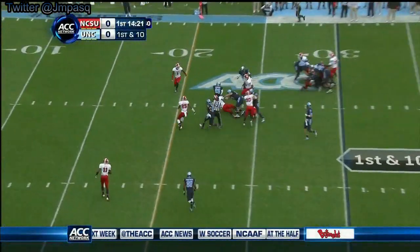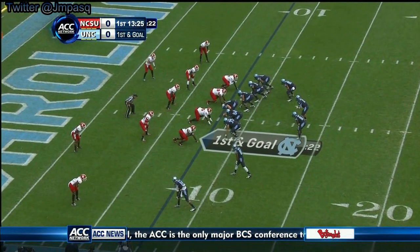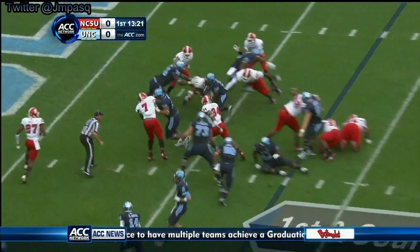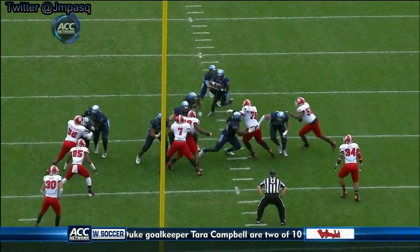Renner gives it straight ahead. This is Bernard. Bernard with a big gainer down. Clemens. First down, Tar Heels. This is Bernard. Finds a crease. Touchdown, North Carolina. Well, you love the way this kid can see it.